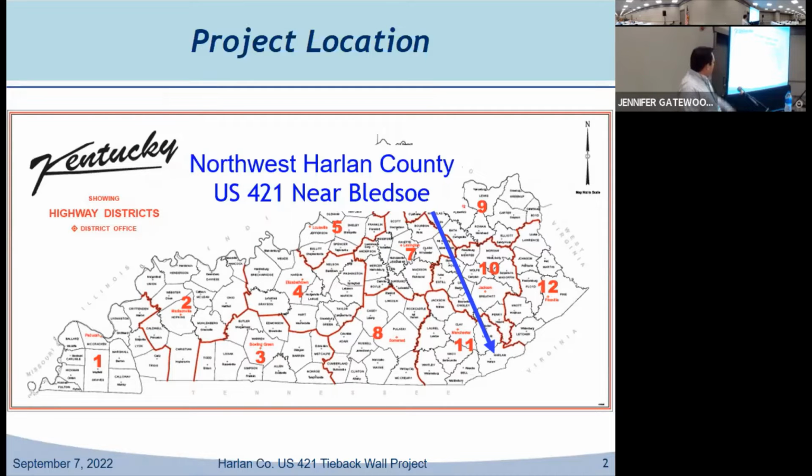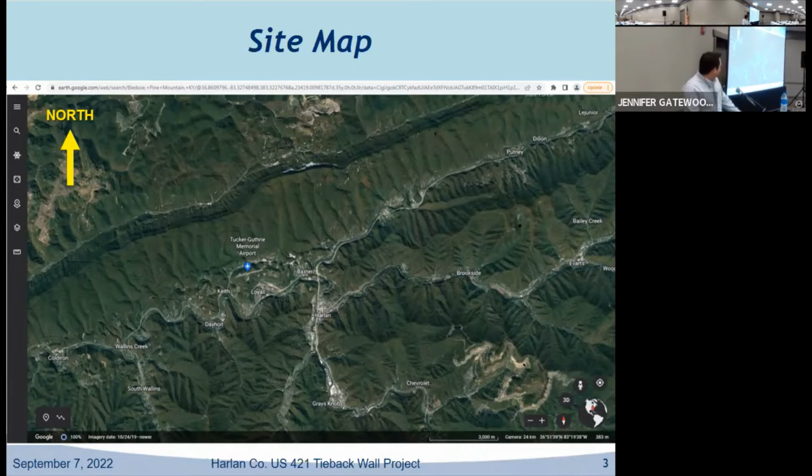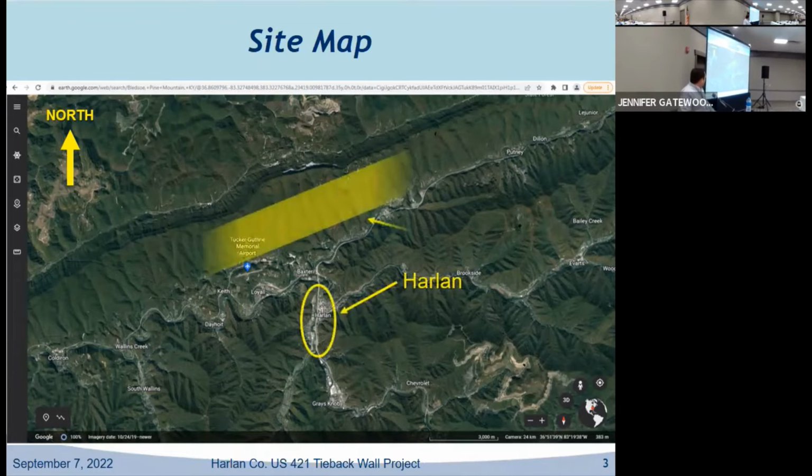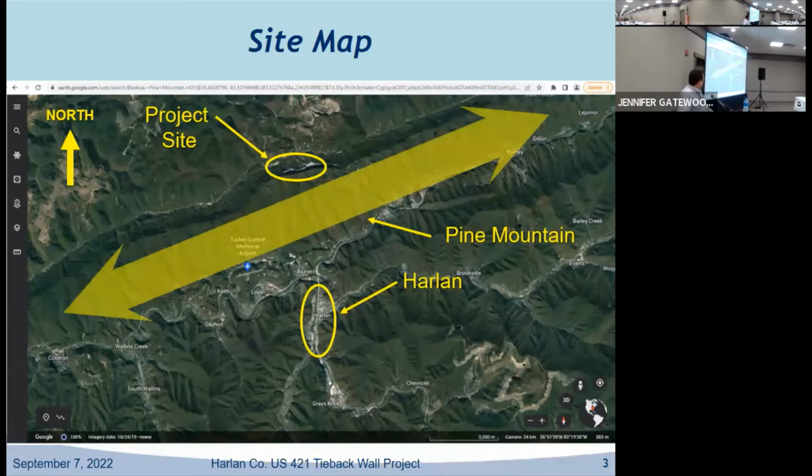But you see the location of Harlan County there. The next slide, we'll zoom in a little closer. This is the aerial Google Earth map of the location, and the city of Harlan is right here. Then you have the Pine Mountain Range that runs north of Harlan. The project site is actually located on the other side of the mountain, where you can see the circle here. So although we say it's in Harlan, it's on the other side of the mountain from Harlan, as you can see in the image.